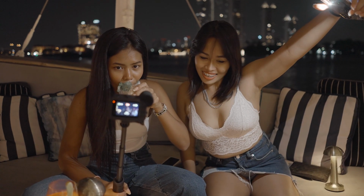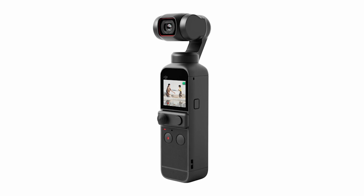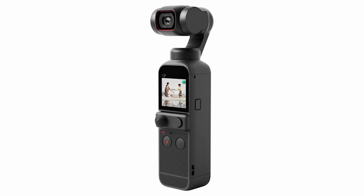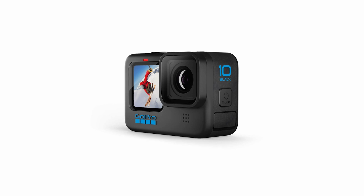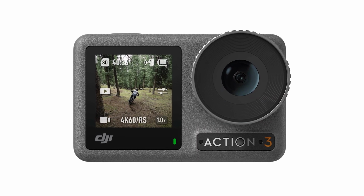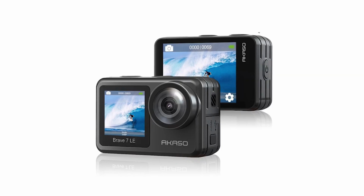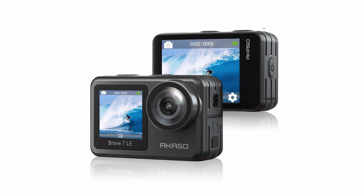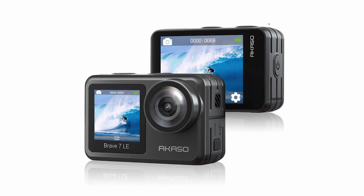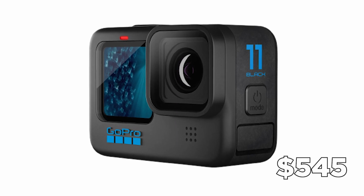When you are mostly just vlogging, I highly advise you to go for the DJI Pocket 2. But if you are an all-out adventurer and want the best resolution for your video footage, get the GoPro Hero 10 Black or the DJI Osmo Action 3. If you just want to buy a cheap action camera for your holiday use and you don't care about the specs, get the Akaso Brave 7 LE. However, if money is not an issue, extend your choice to the GoPro Hero 11 Black, which costs $545 on Amazon.